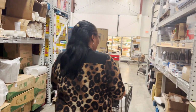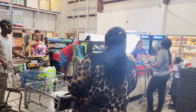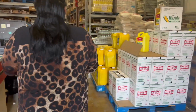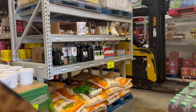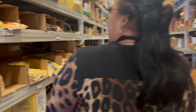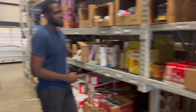You can see a variety of different items here in this wholesale supermarket. They have all different types of frozen stuff like frozen meat and vegetables. They have cooking oil, wholesale cooking oil, rice, sugar, juice. They have a variety of different types of rice. They have pigtail. They have all different types of peas and seasoning. They have all different types of coffee and tea.